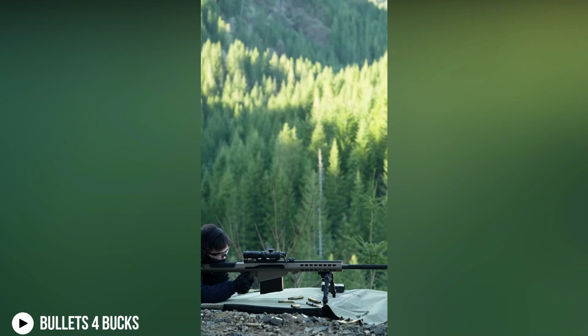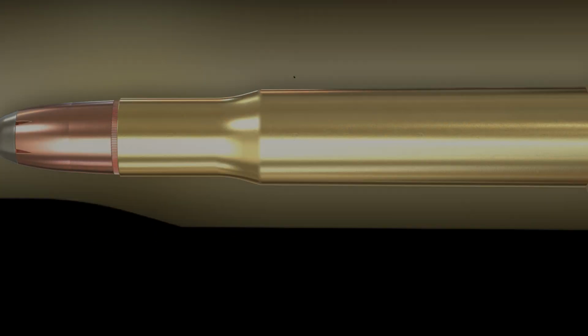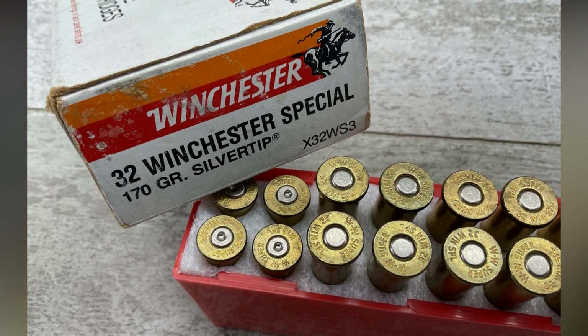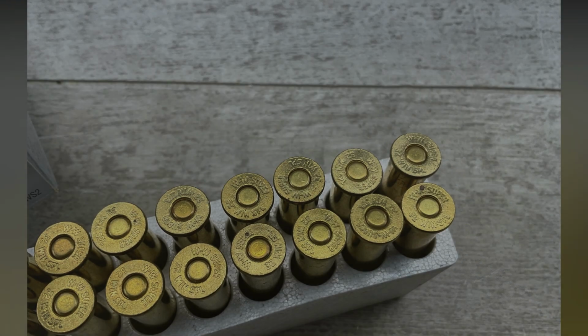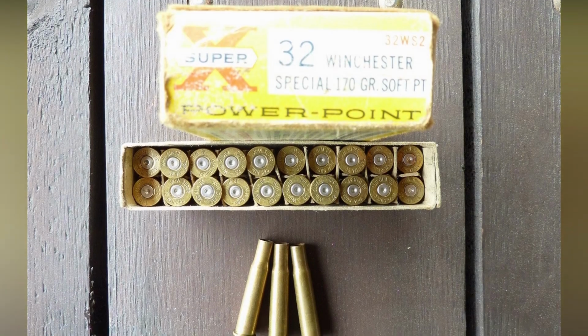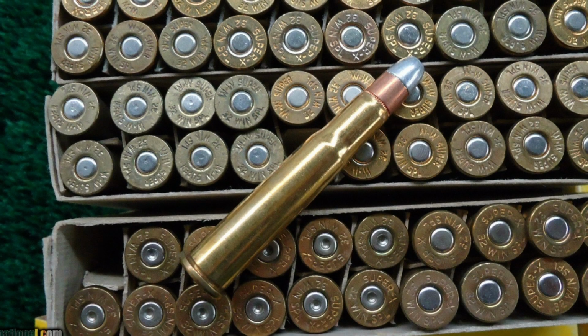What set the .32 Special apart was its compatibility with black powder handloads thanks to its slower rifling twist rate. Winchester marketed it to handloaders who still used black powder, a smart move at the time. In the field, it was known for effective short to medium range performance and a slight edge in knockdown power compared to the .30, especially with heavier bullets.